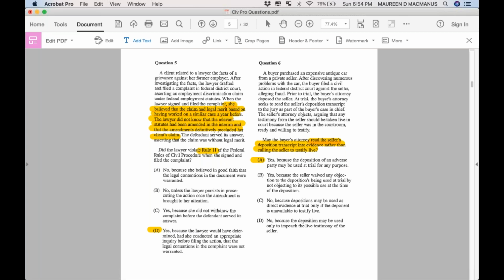Let's go through the rest. So B, yes, because the seller waived any objection to the depositions being used at trial by not objecting to its possible use at the time of deposition. You can't. So this misstates the law. That's not a thing. You can't object to it being used at the time of the depo.